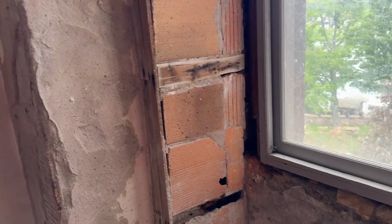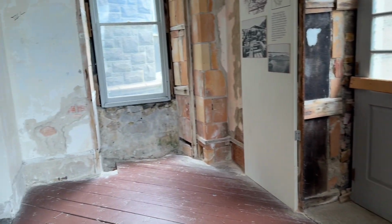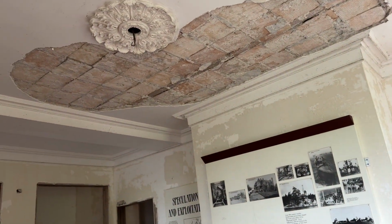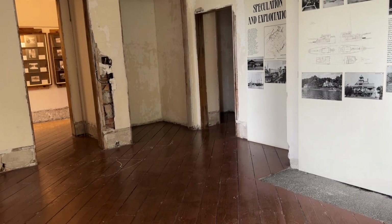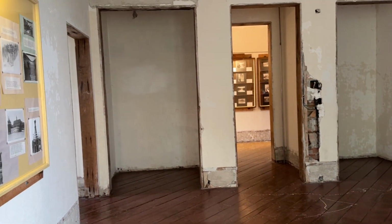So the third floor is unfinished, and they're in the process of restoring it from years of being empty and being vandalized. You can see where people just wrote onto the wall.